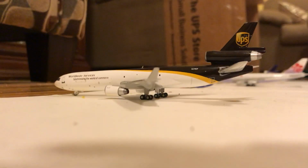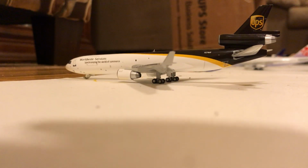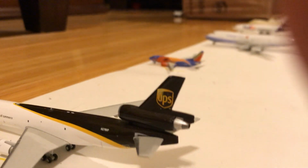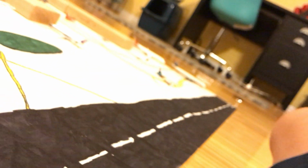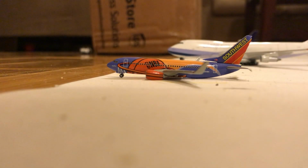UPS MD-11 is gonna be departing for Louisville in about 3 hours. It's been delayed. Now, it probably would have been in the line of planes over there, but it was delayed. So, yeah. Right here, we have a Southwest 737-700 in Slam Dunk One, Canyon Blue Tail. This is going to be departing for New York JFK.